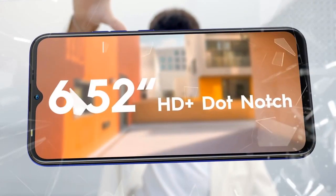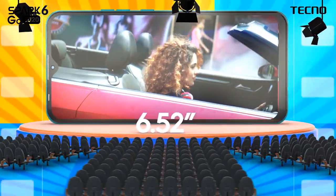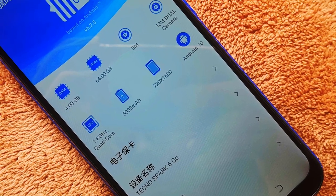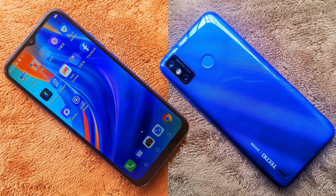The display size is 6.52 inches with a 720p HD Plus screen resolution, which gives a cinematic viewing experience. I believe the water drop notch is still a valid option in 2020. It is nice to have fingerprint and face unlock security at this price.